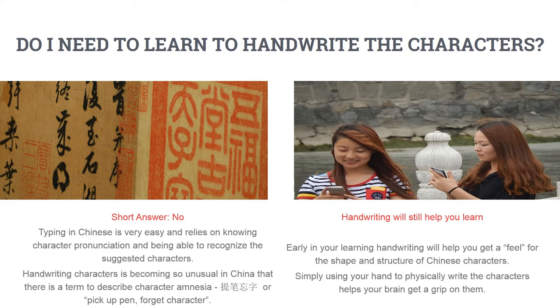This is just a way of rounding out your learning so that you're not only hearing but you're seeing, and you're also reproducing by hand. It's very much more physical and it's a good way to learn. Later, this will help with recognition, which is a key skill for typing, which you'll be using for most of your day-to-day correspondence in Chinese.